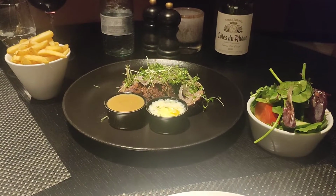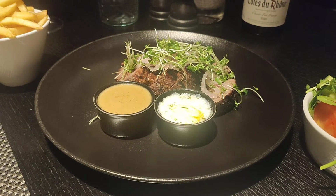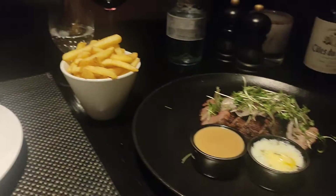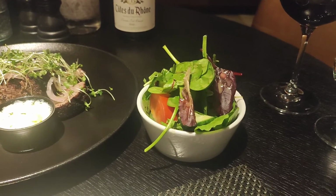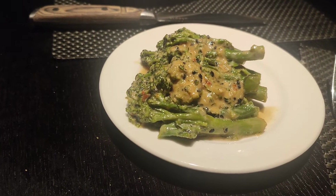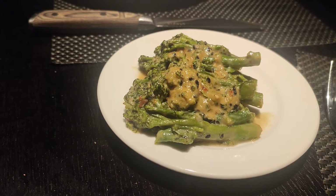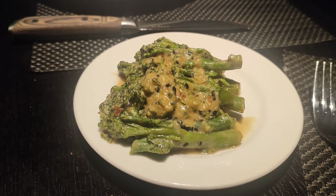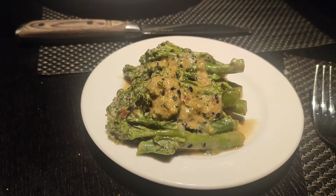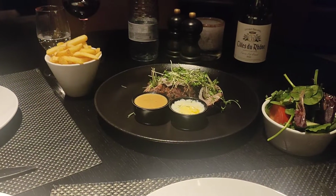And this is our main. Now this is a Chateaubriand to share, and that's come with peppercorn sauce and garlic butter sauce, I think, and some fries and a house salad and some tender stem broccoli, I think that is, with some kind of chilli. So it's broccoli with chilli. So we'll see how we get on with those.